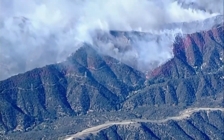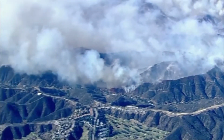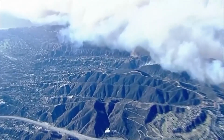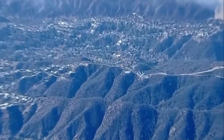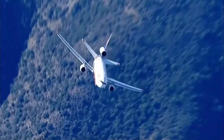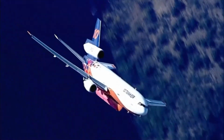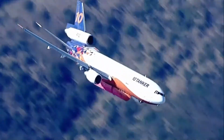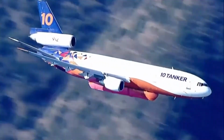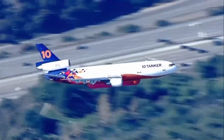So we saw it do kind of a supervisory pass of the area to try and see where it needs to affect its drop. There's a lead plane that also does a lower pass of the area, and that lead plane will talk on the radio with the pilots of this DC-10, and they will negotiate where that drop needs to be specifically. Then that lead plane will lead the DC-10 into exactly where that drop needs to be made. You'll see a little puff of smoke come from that lead plane, and then the DC-10 tanker will drop the fire retardant right where you saw that puff of smoke, or a little bit past that. But this is just an amazing sight.